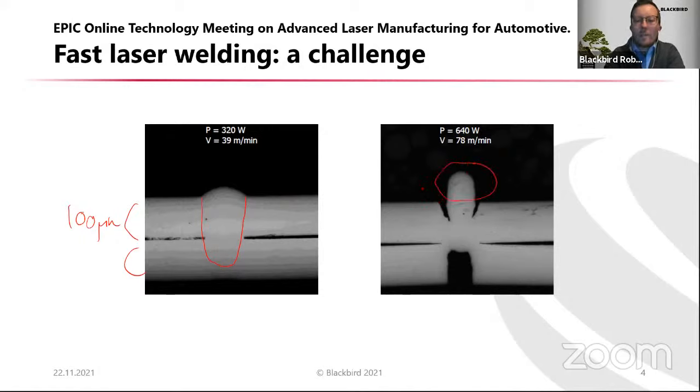These are so-called humps. They're so-called undercut, what you see here. Big holes, no connection here. So this is a really bad seam. So how can we transfer the welding speed from 39 to something around 80 meters per minute? Because this is the market's requirement we face today.